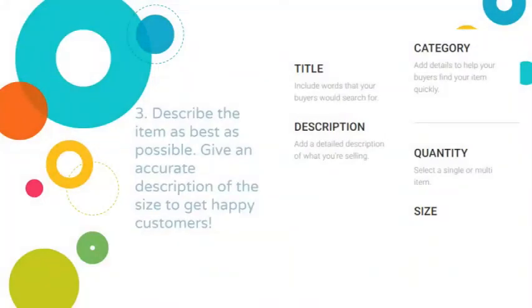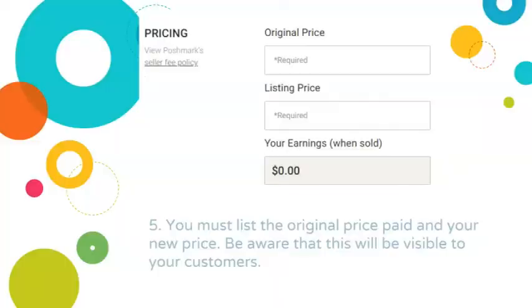When you describe your item, try to be as accurate as possible. Any details can be really important to the seller here, such as the fabric material, general fit, and size. A really important thing is making sure that the size is right. So besides just giving the number size, try to also give some measurements.